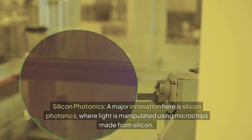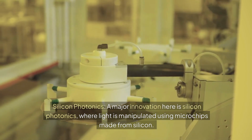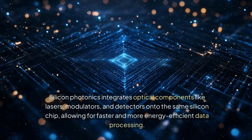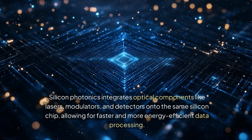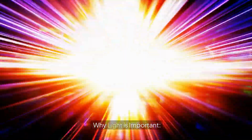A major innovation here is silicon photonics, where light is manipulated using microchips made from silicon. Silicon photonics integrates optical components like lasers, modulators, and detectors onto the same silicon chip, allowing for faster and more energy-efficient data processing. Why is light important?